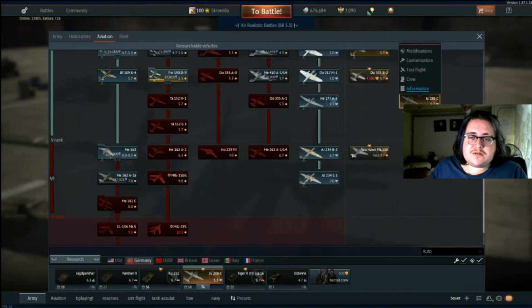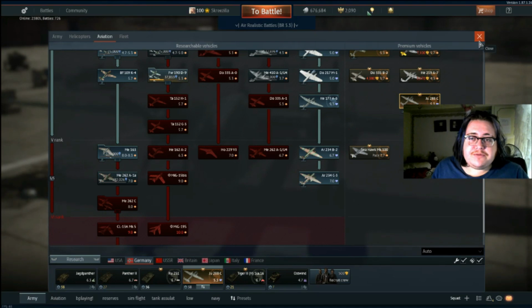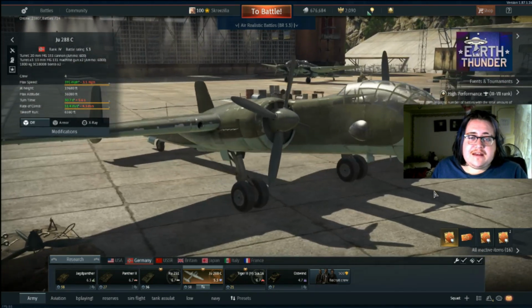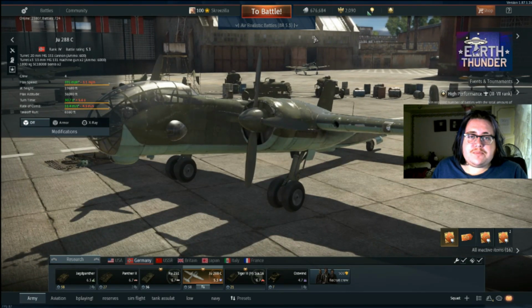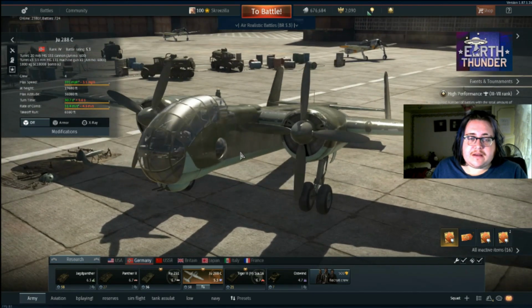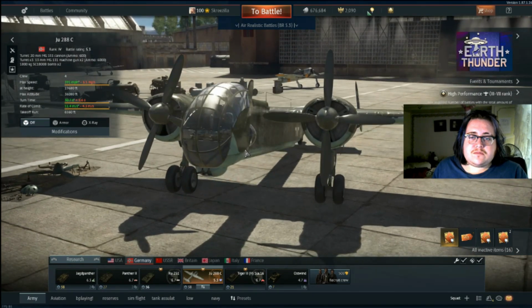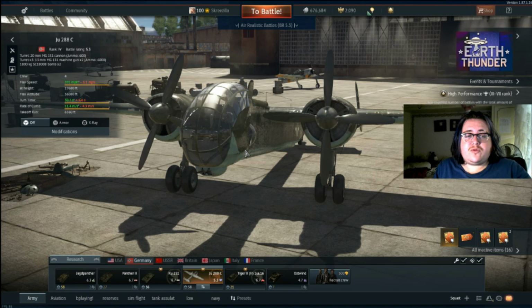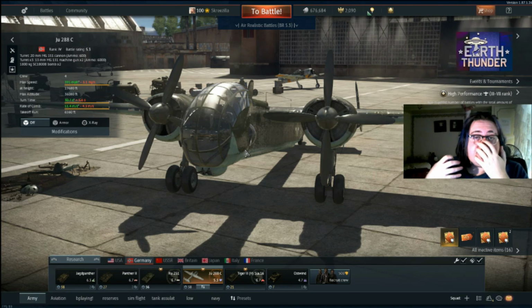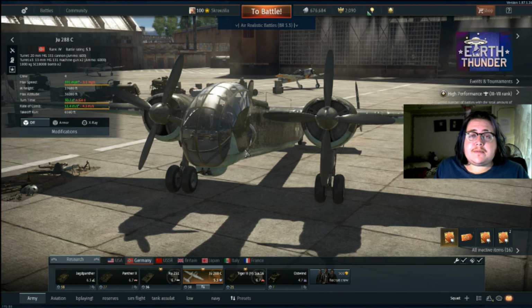The Ju-288 is very much a pay-to-win vehicle. It is paying to win. It's paying to make money. You're basically printing Lions with this thing. And the thing with this plane is you can make a dive and get to the bases before the enemy will get there, and you're fast enough to get away from them. As you saw in that match, I was fast enough to just get away from the enemy, and I could make my second run. It's very quick and nimble.